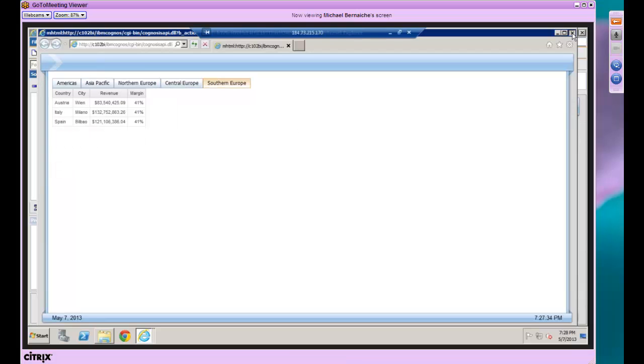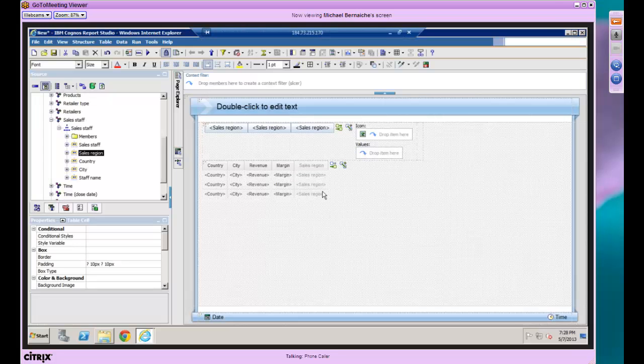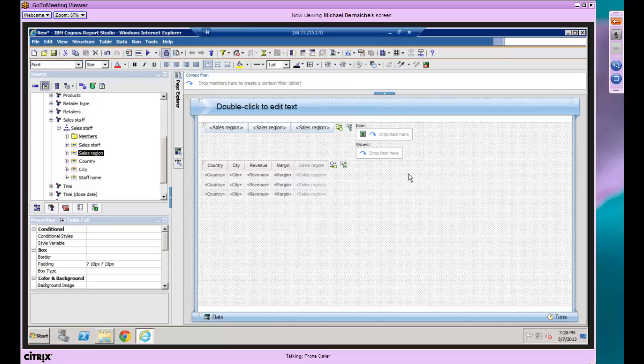Okay. Now we're going to add another filter to this. We're going to use the order type. We're going to go to order method hierarchy. We're going to grab the order method type. And we're going to drag this in to our list report.